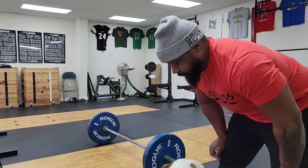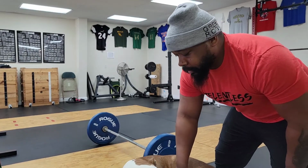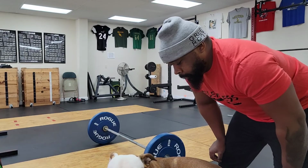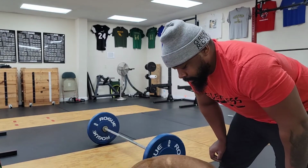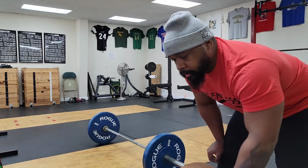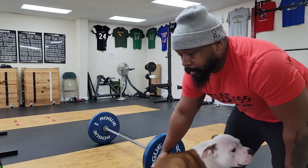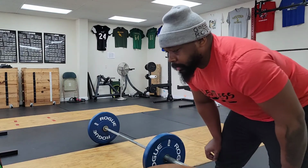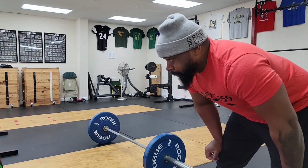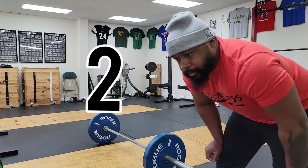No disrespect meant at all. Some of y'all's cleans and other Olympic movements, they suck. And it's not your fault. You just haven't been instructed properly by someone who knows and understands what the movements require, what they should look like. And I'm not saying that as if I'm some Olympic champion or anything like that. But one, I'm certified. Two, I'm qualified.